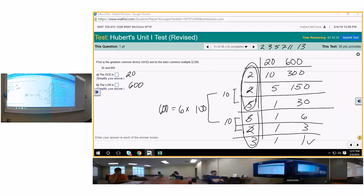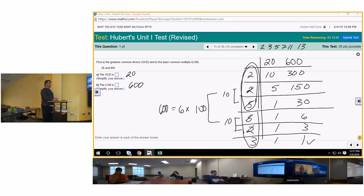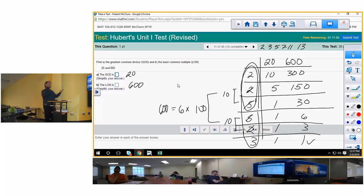Now, it just so happens this one turned out to be easy. Sometimes they don't turn out that way on the test. And I don't have any way of doing that. The test does that. Okay? So, I'm pulling up a test. I could have easily got a more complicated one. Next.